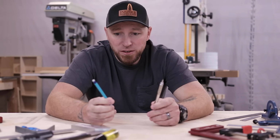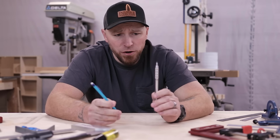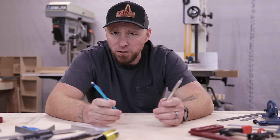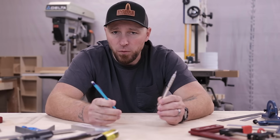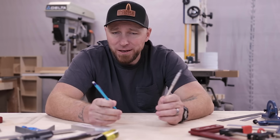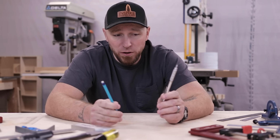As I was researching mechanical pencils in the shop and the pros and cons to having them, I started noticing people using more high-end mechanical pencils, and I thought, that's really interesting. How could a higher-end or higher-quality pencil make a difference in the shop? What would be the advantage to that? After some research, I bit the bullet and I bought this.